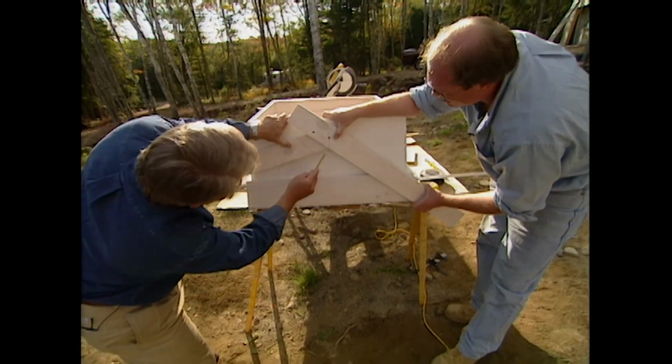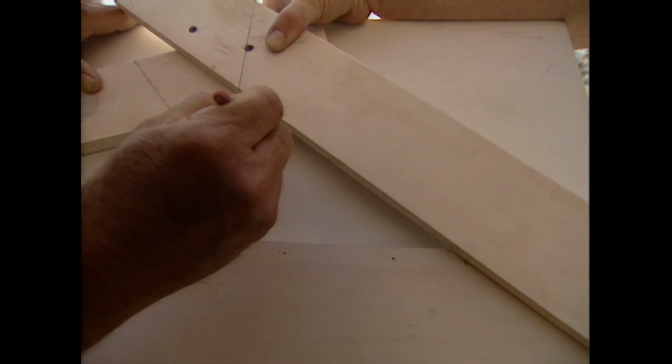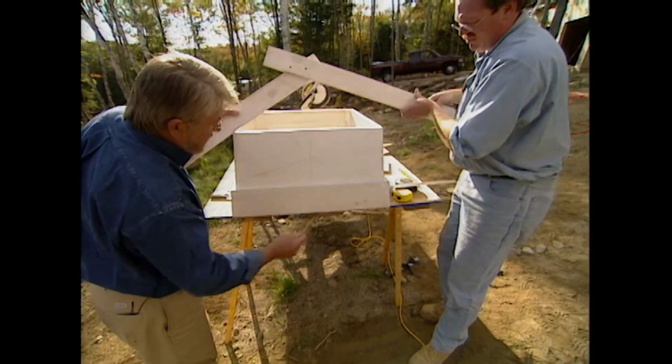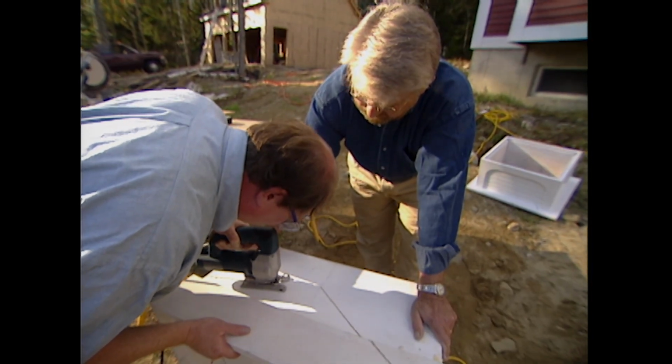Now, we'll just draw the line on the inside of the bevel gauge here and here. Okay. All right, Chris, we're all set to cut right there. Great. Next, Chris uses a jigsaw to cut along our guidelines with just one chance to get it right. There we go. Looks good.